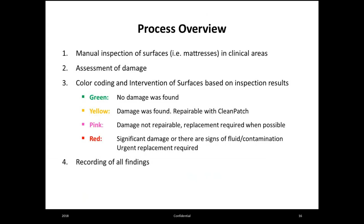So the process overview is 4 steps, and I'll focus the Module 2 on describing each of these steps in detail. So number 1 is a manual inspection of the surface in a clinical area and how to do that. Number 2 is an assessment of the damage if found. So once you inspect the surface, if you find damage, how to assess it and categorize it. Number 3 is color coding and intervention of the surfaces.